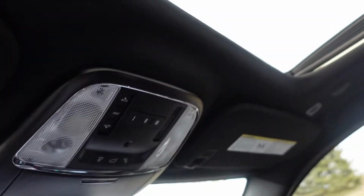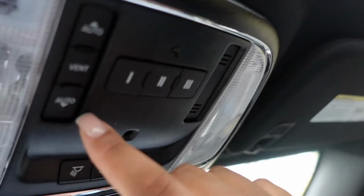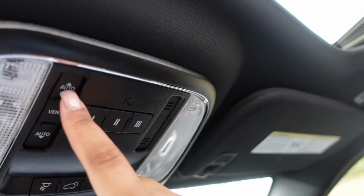This model also does have a sunroof, so she's up there. Obviously you guys know how a sunroof works, but here are our controls. You can vent it, or you can fully pull that boy back. Really, that's like all I can think of inside.